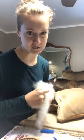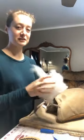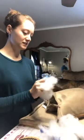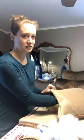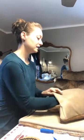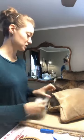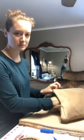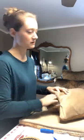Do I use the same sewing machine for clothes and fur? Good question. No, I use an industrial fur sewing machine for fur. I have a few older videos of using the fur sewing machine, and then I have a nice domestic home sewing machine that I use for clothes.